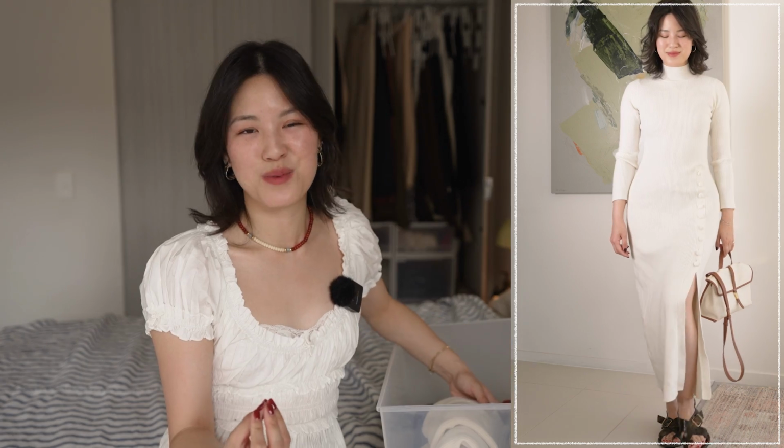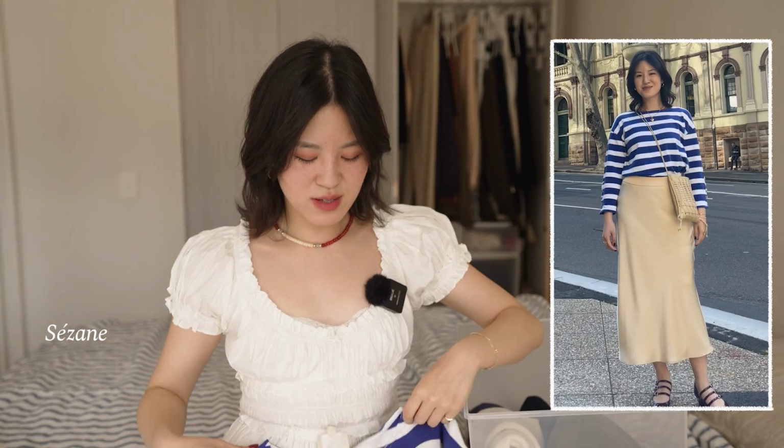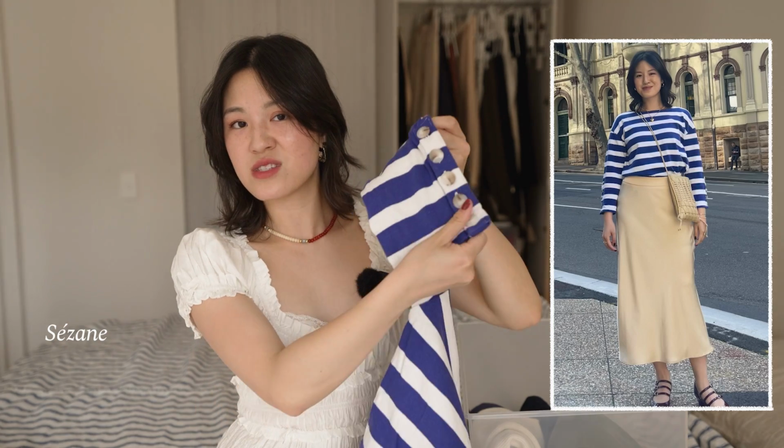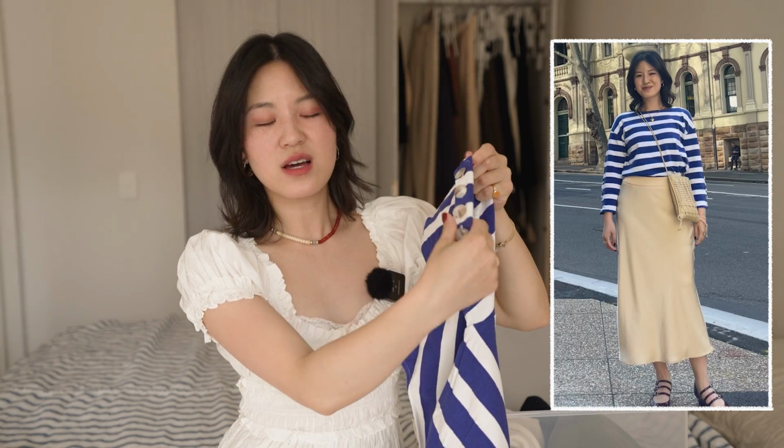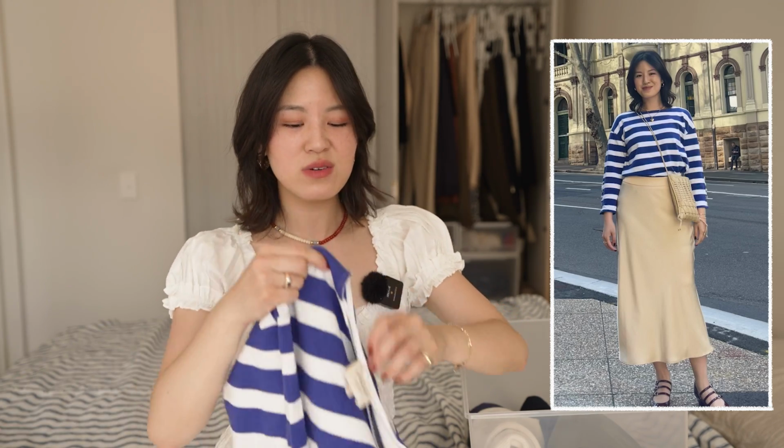I have worn the white one so much, and I think it's getting up there in my top Sezane pieces, similar to how I feel about the Leontine and the Betty, and the pieces that I wear and talk about the most. This is my Sezane striped top in this blue and white color theme. I really love these buttons on the sleeve. The color combination just feels a bit different, and with this piece, the sleeves also fit me really well, so I prefer it to some of the other ones I've seen.